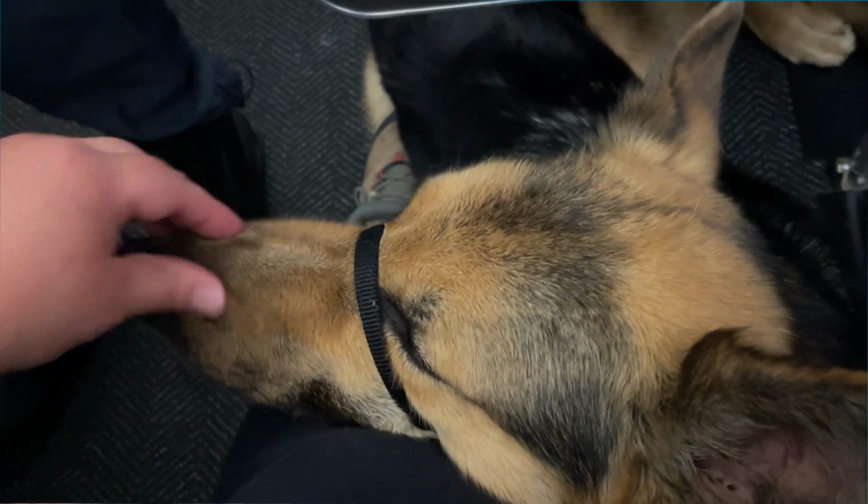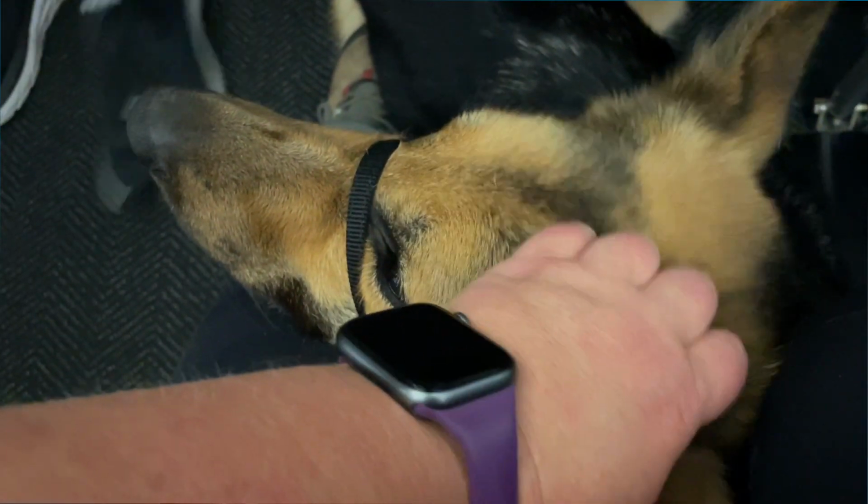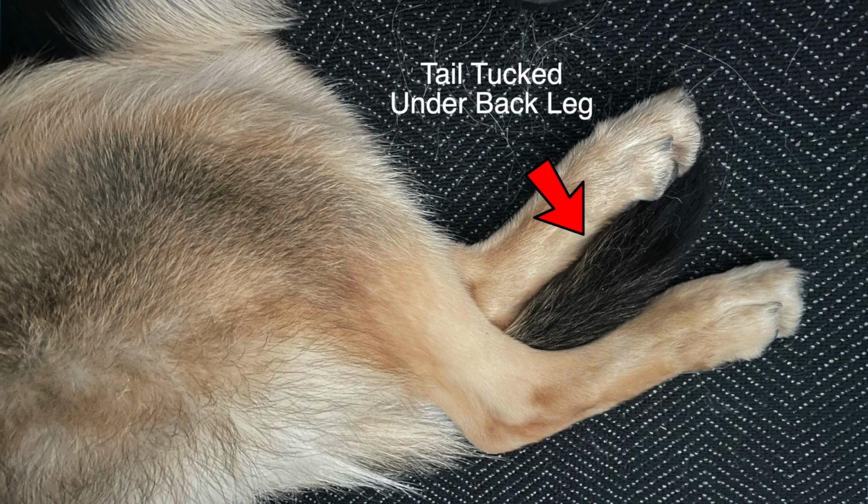If you aren't able to get the window seat, which sometimes happens, like in this flight, I had an aisle seat, I make sure to protect the dog with my legs, putting them between my legs so that they don't stretch out, and tucking their tail underneath their back legs so it doesn't get run over or stepped on.